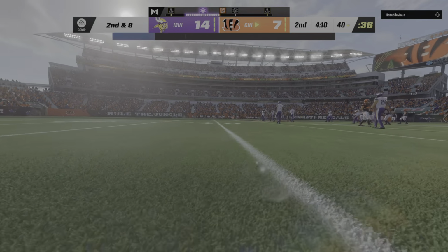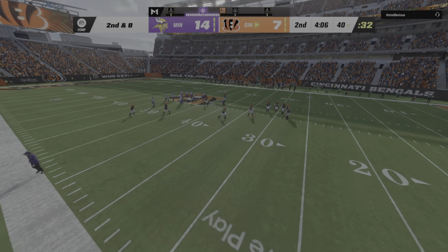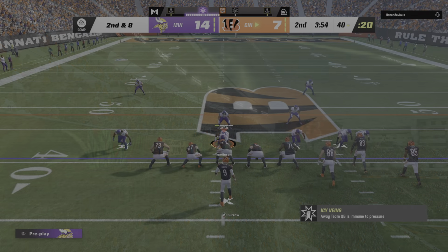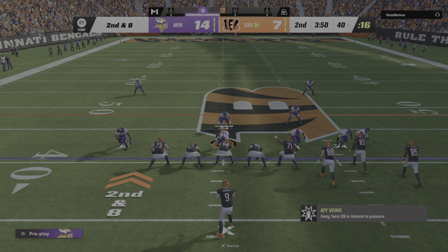It'll be second and 8. Well, any lane that might have been open there was closed pretty quickly, and that was because the defensive front, they won that battle at the point of attack at the line of scrimmage. Here you go, here you go. They used great leverage, held their spot, and stacked him up.